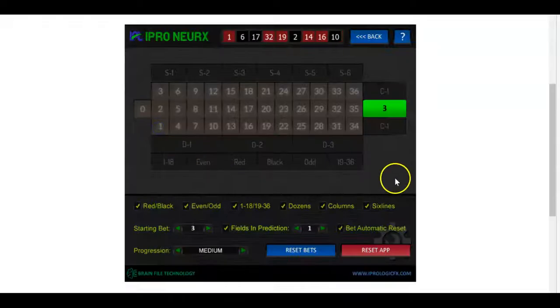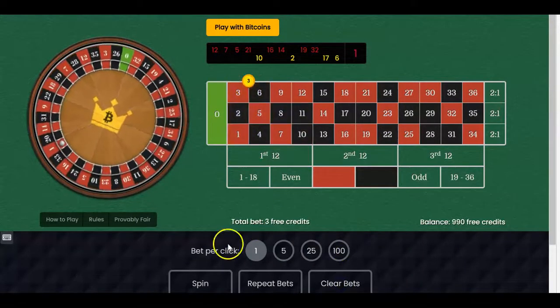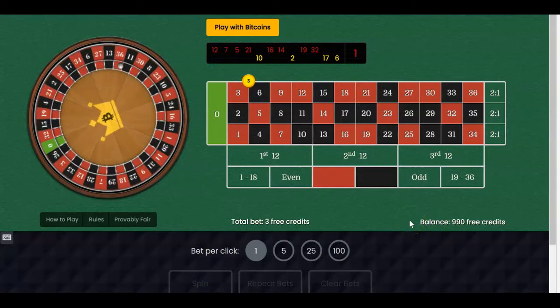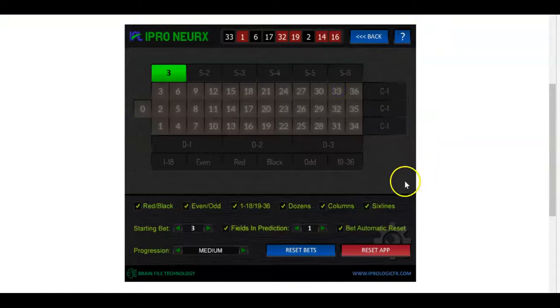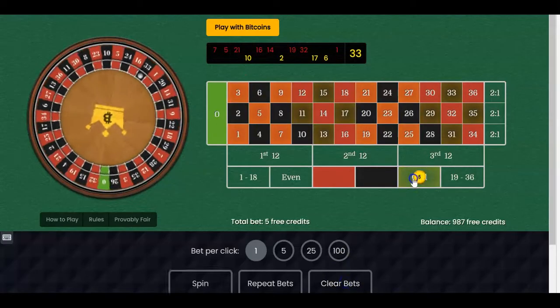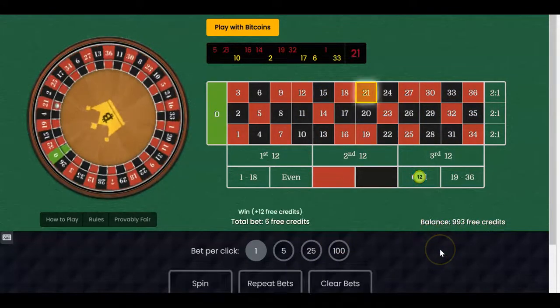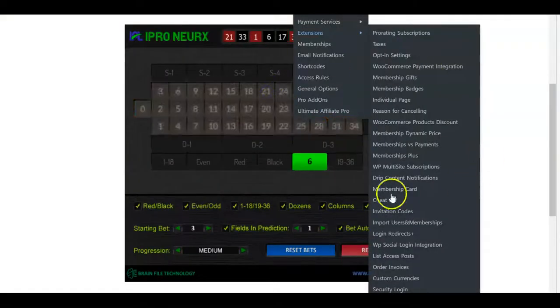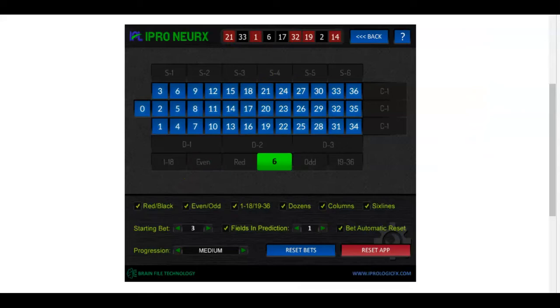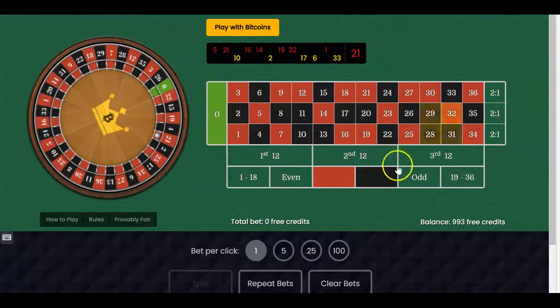You have number 1. It's saying 3 on the top 3. And of course, 33. Now it's saying 6 on odds. So those of you who are saying you're not down a lot, because of the drawdown, that's fine. Back up to 993. Sorry, this keeps popping up on me. It's my website. So this is obviously black. So 6 on black.